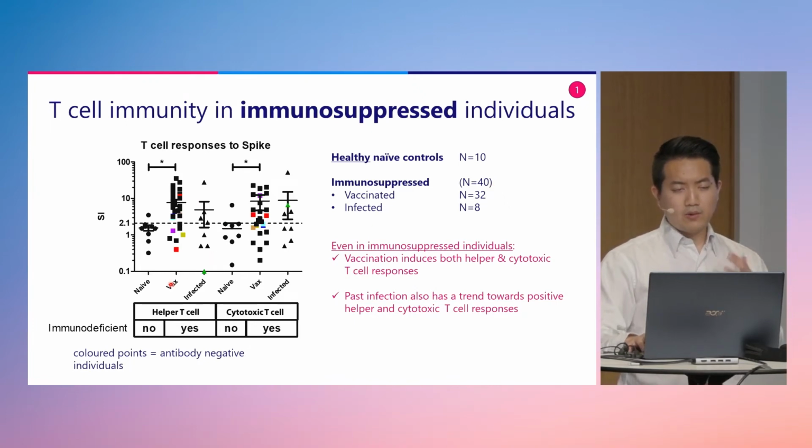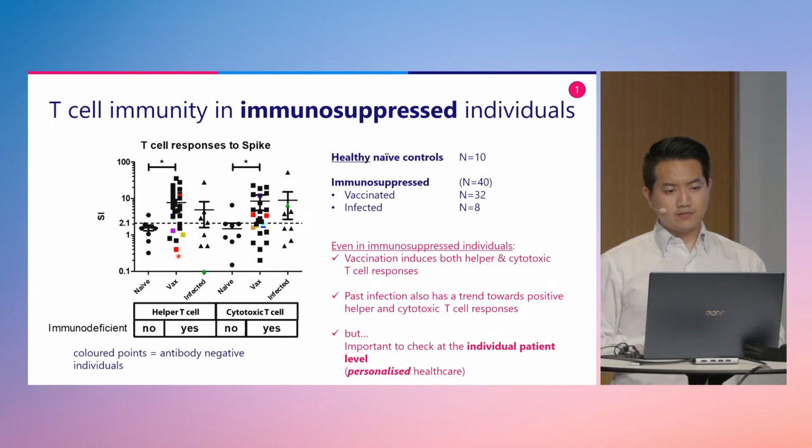But with that said, look at the range here, and I also want to highlight the scale. This is an SI of 10 and up to 100, and yet here there are some that have really no responses. So there are certain immunocompromised individuals that have really good reactions, really good T cell responses, and some that do not. So actually, I would say that for these individuals, while it is reassuring that a lot can have a good T cell protection, we have to remember what healthcare is about as well. It's about individual patients. And I think this is where we have this very specialized test to actually look into the situation.